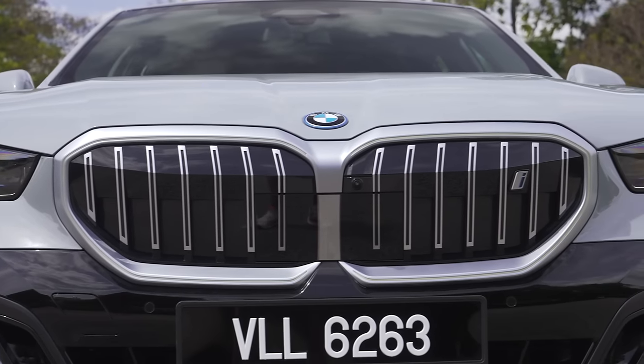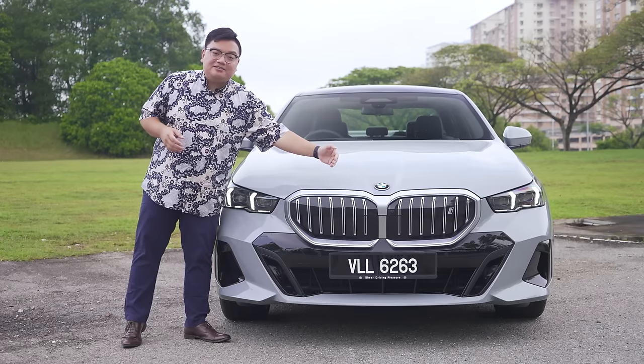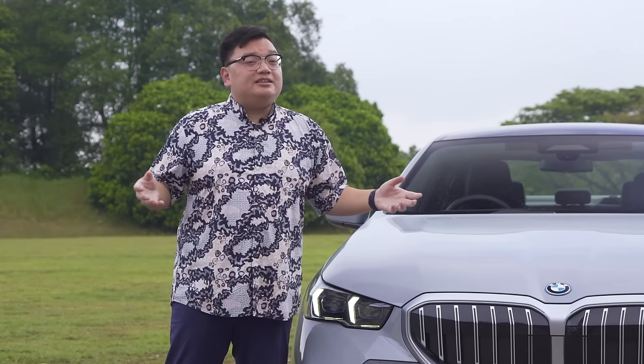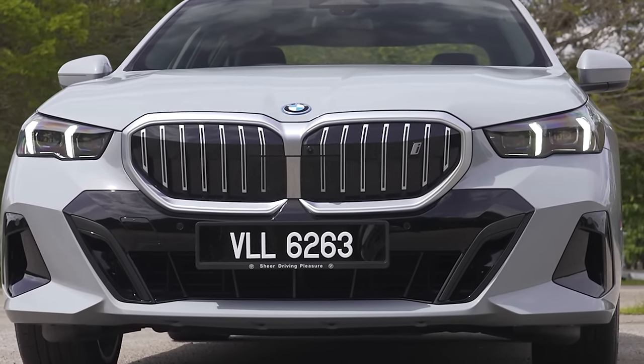One thing I don't like, however, is that the front camera is not placed directly on the center of the grille. It's off to the side a little bit, which is just a little bit weird. Call me OCD, but I'm sure there is a neater way to integrate the camera into the grille over here.